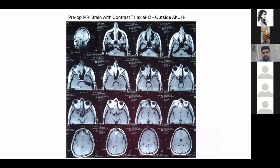The third one is post-contrast, and I can appreciate that there is enhancement, which is quite significant. And the portion which is projecting in the cranial cavity is showing intense enhancement. The portion which is in the nasal cavity is showing heterogeneous kind of enhancement.